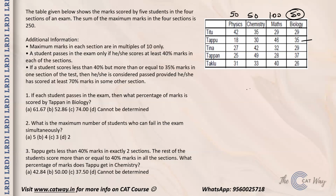But in that case, people will definitely fail in mathematics. So this makes it clear that chemistry cannot be at 50 marks, right? So check for chemistry at 60 marks. Okay, let's say chemistry has 60 marks. If chemistry has 60 marks, then all of the people are passing.